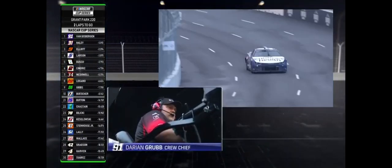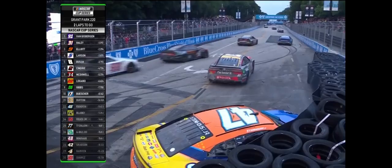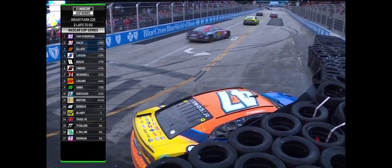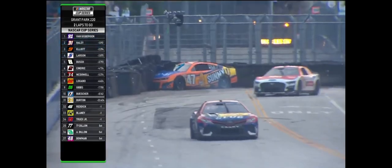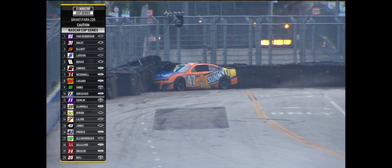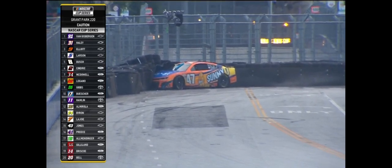Trouble has come out in turn number 1, Bubba Wallace into Ricky Stenhouse Jr. and into the tire pack. Stenhouse goes. Bubba came in way too hot, flipped Stenhouse, and Stenhouse has buried that Chevy into the tire pack. That's off the end of the front straightaway. And it looks as though he's stuck. Sure enough, the caution comes out.